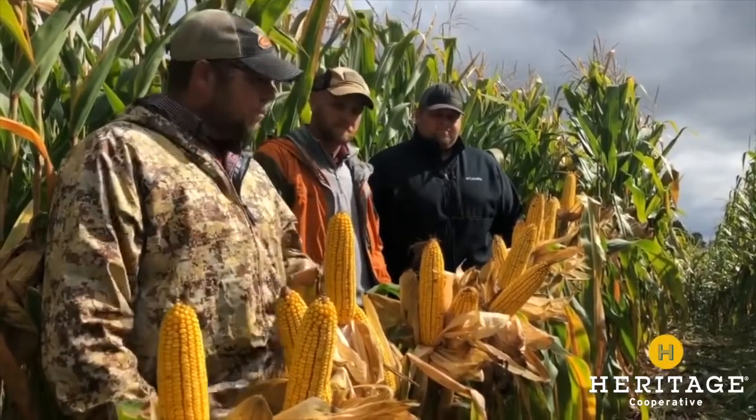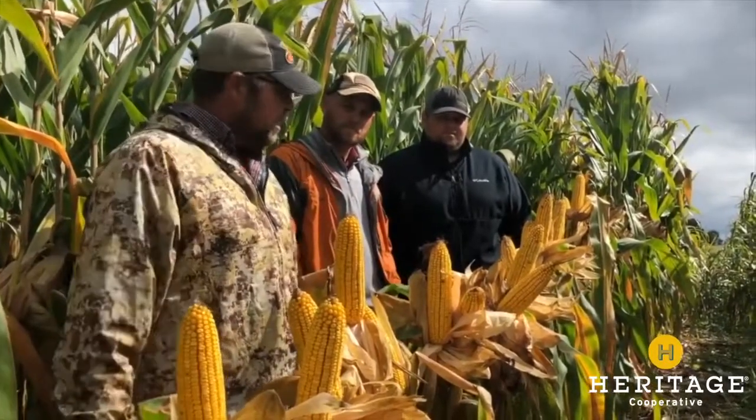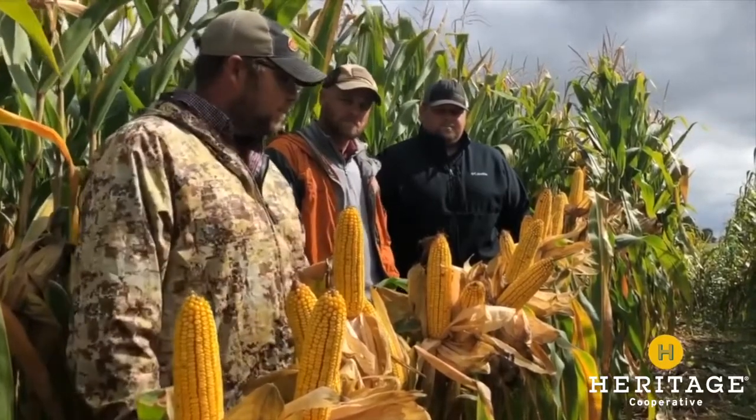So what we've done here is we've taken out an area. This is one of our NCGA entry fields. We're getting a gauge for it. This is a DeKalb 5553 product.